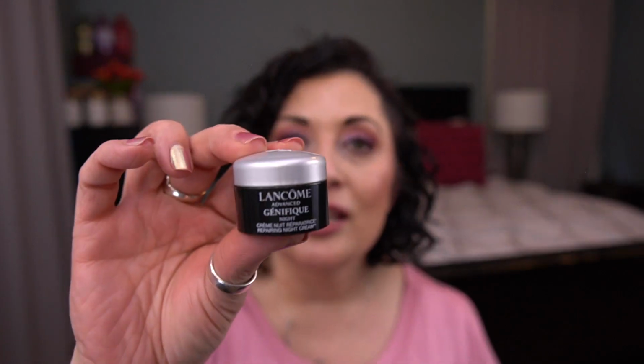I feel like they should give everybody the same opportunity for a product, because some months are better than others in terms of when your birthday falls, and they can do better than a 5 ml cream from a brand. Do better. I decided to pick up 2 sugar scrubs.